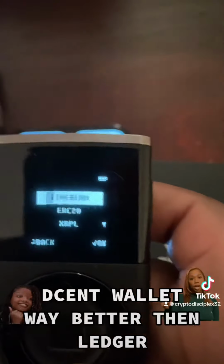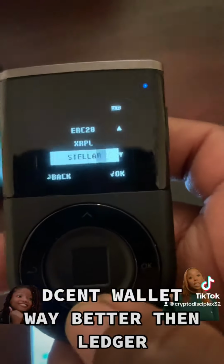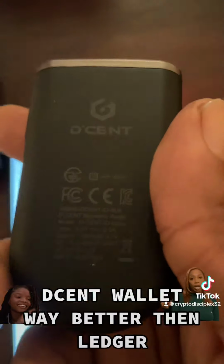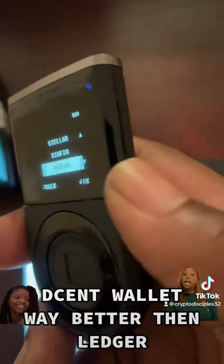My Ethereum, ERC20, which is my dog along with Mars, XRP, Stellar XLM, XDC, and my HBAR. Yeah, D'CENT wallet, I always like it better. Always. Yeah. F Ledger, man.